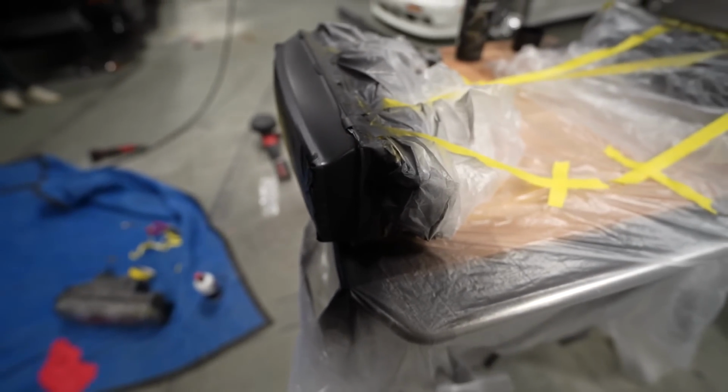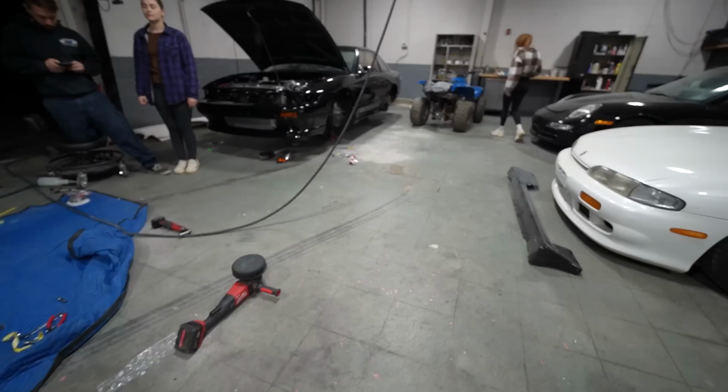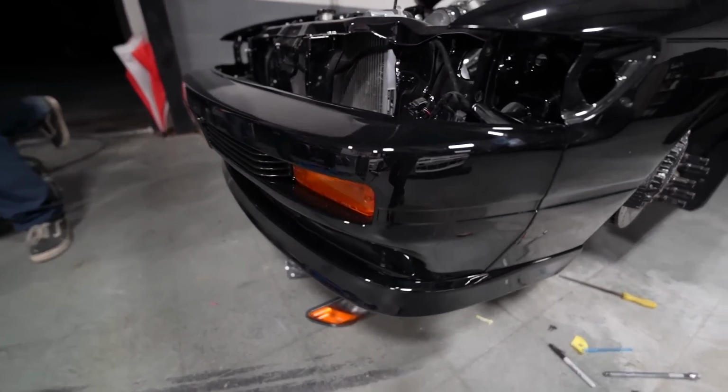They look good for my house. So the main goal was to just cover them so the light goes through, like I said. But we got the bumper on, the lip on. And then tomorrow we can put the headlights on.